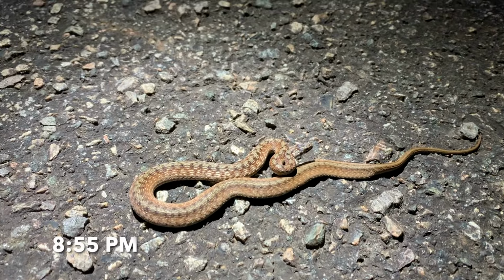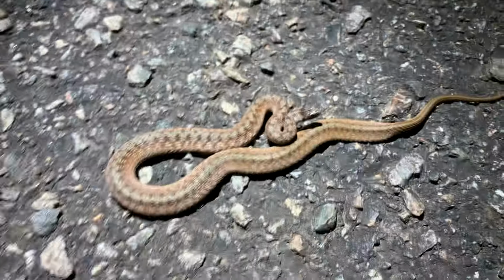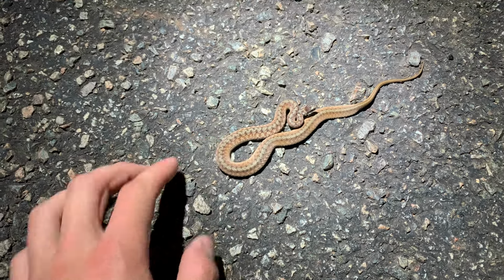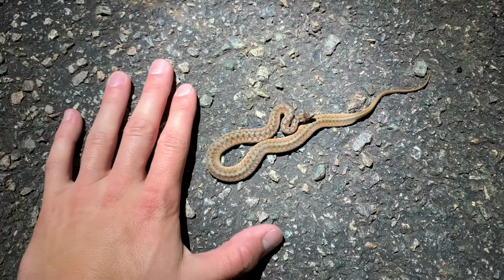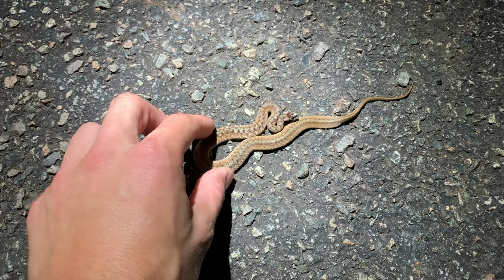First snake of the night, DeKay's brown snake. This guy's flattening his head. Wow, he's an unhappy fellow. Not a bad size for a brown snake either. Poke. Cool. Hey there, bucko. Anyways, I'll just take some quick voucher photos and move him across to the side he was headed to.